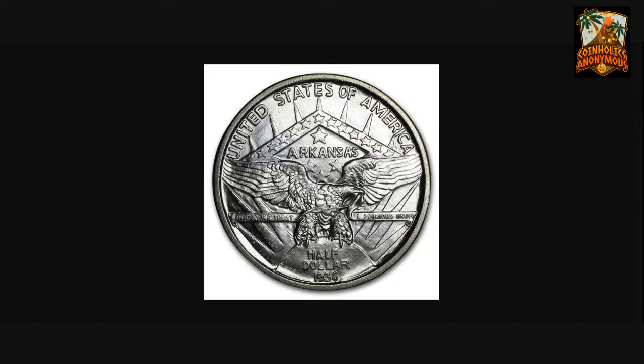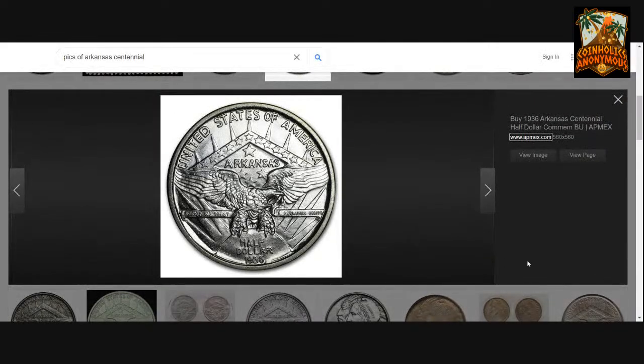So in 1936, the one designed by Robinson had a new reverse design for the Arkansas Centennial coin. It was authorized by the Act of June 26, 1936, by Senator Joseph T. Robinson, still living at the time. His portrait was used. So he was still alive when his portrait was used. Let's see if I can find that coin to show you really quick the difference. On the front, you've seen the two ladies.